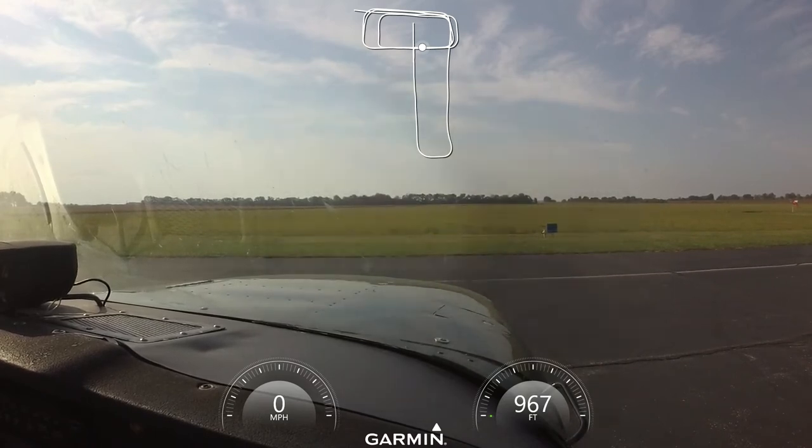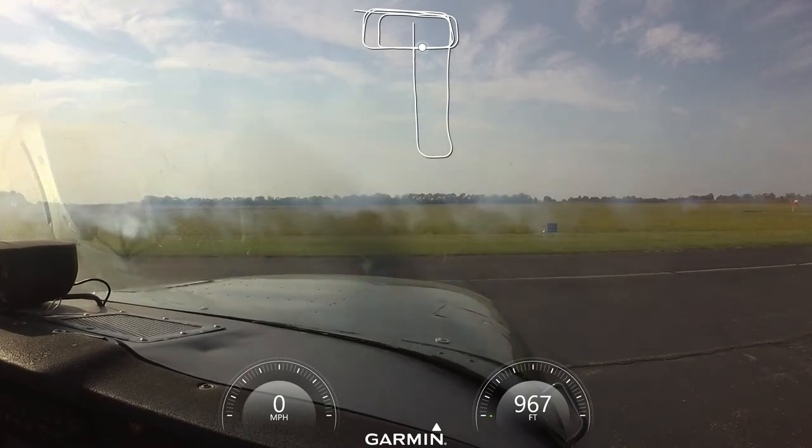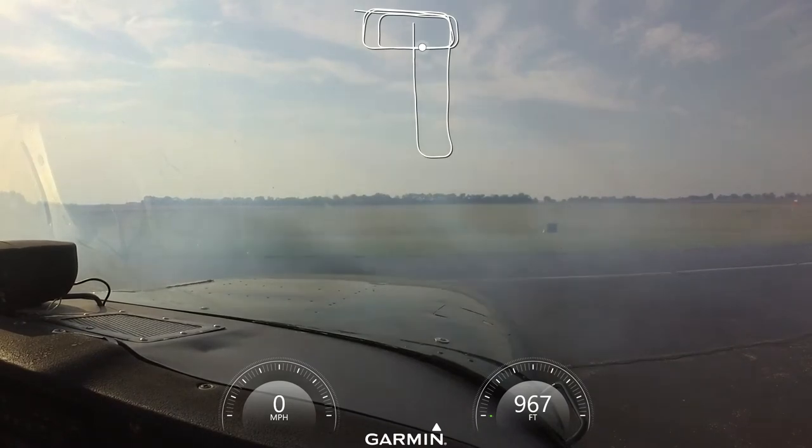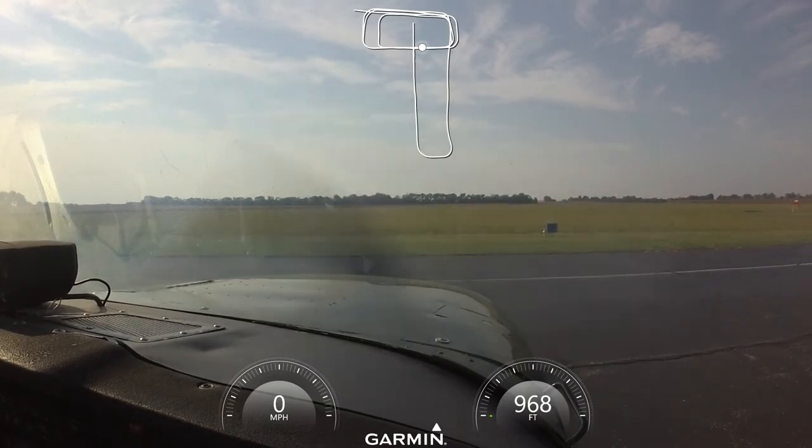That was a North American that was coming out of the CAF hangar. And he puts on smoke. That is so cool. That was purely awesome. Thanks for being cool.